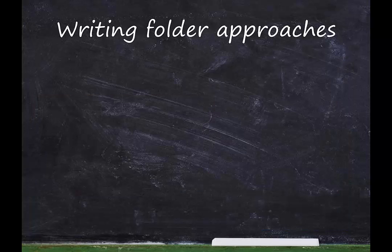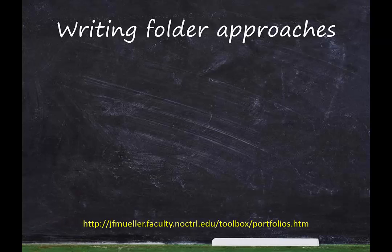But there are a number of ways you can approach writing folders. It depends on what you want to accomplish, and it may also depend on your campus or district requirements. John Mueller has an excellent, very detailed discussion about portfolios on his website, which I'll also link to from my blog post. So you can put all writing of every kind in there.